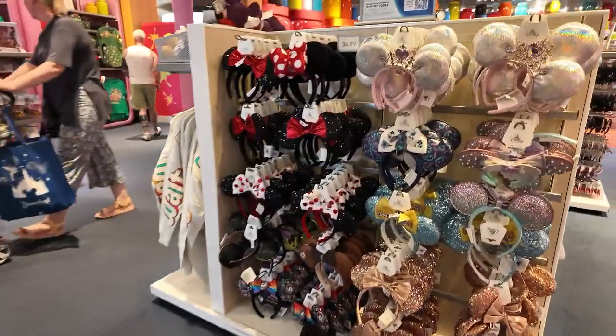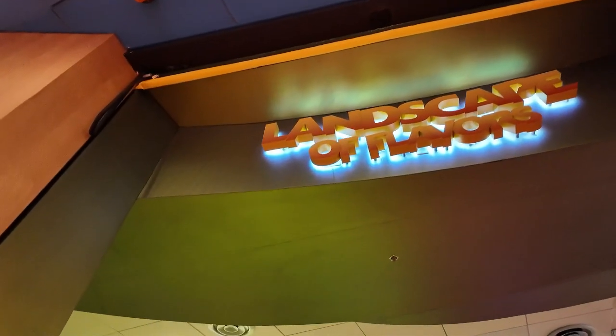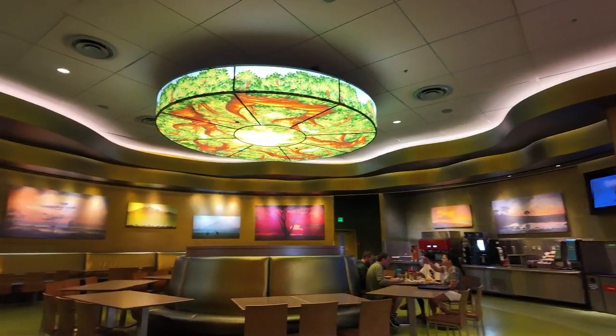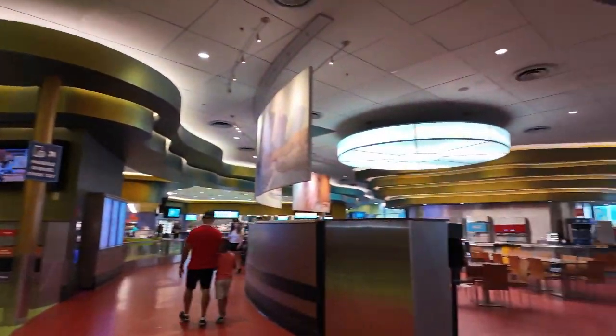And then of course, all of the beautiful Minnie Mouse ears here. Alright guys, we're headed into Landscape of Flavors. This is going to be the Disney's Art of Animation food court. There is plenty of seating inside. There is also seating outside.